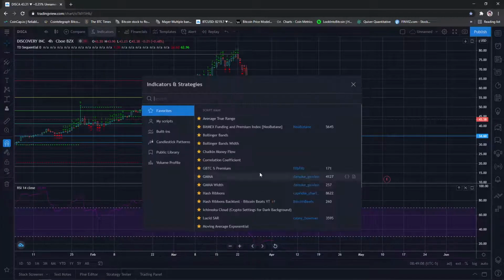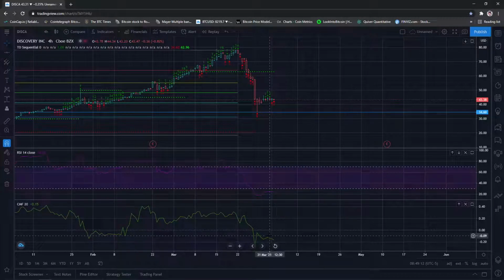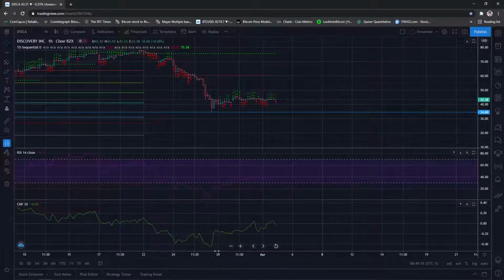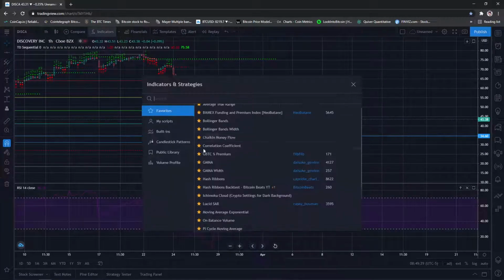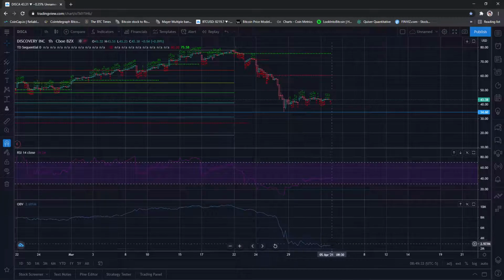I'll pull up the CMF. And the CMF is starting to break down and price is staying flat. That's consolidation. But on the hourly, let's look at it on a smaller time frame. That's kind of trending up, which is good. RSI did trend up, but that also gives room for a breakdown, even though we are trending back down. Let's pull up the on-balance volume real quick. So on-balance volume staying flat. This needs to start trending up.